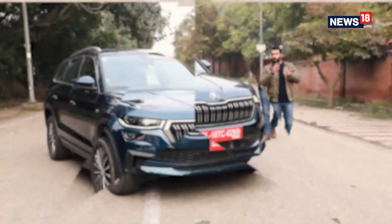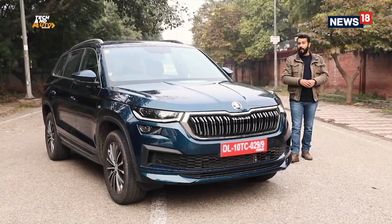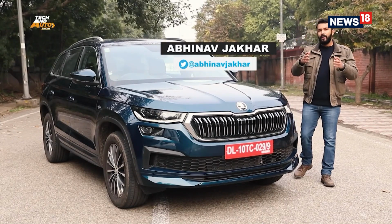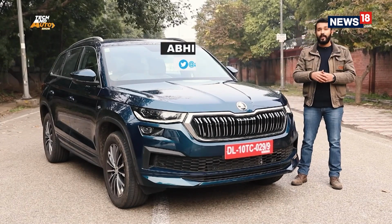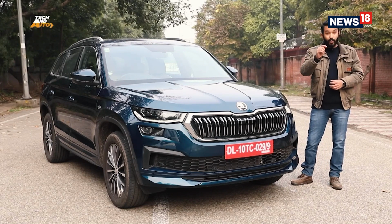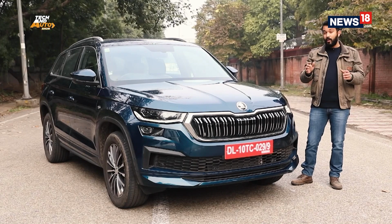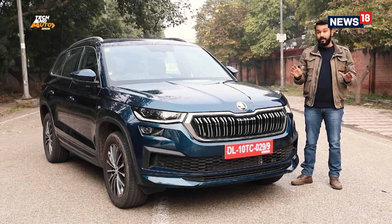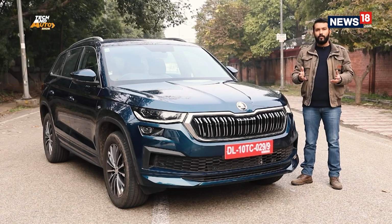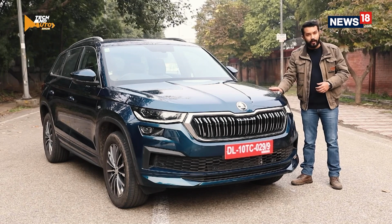Imagine this, you've got a family and a large one at that, and you want to ferry them around in absolute comfort. Or maybe you just want to help a couple of friends out whenever they feel the need to move stuff around. But most importantly, you want one car that can do it all. One car for all your needs, both in the city and outside of it. So what do you do? Well, you draw up a list of 7-seat SUVs and you put this on it.